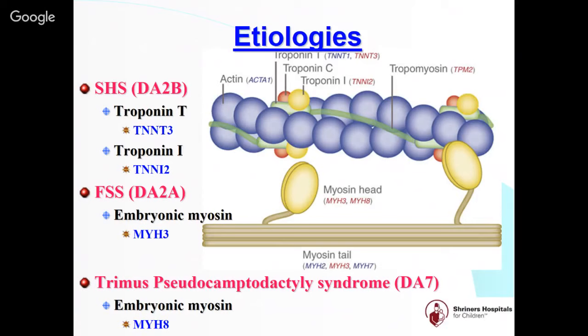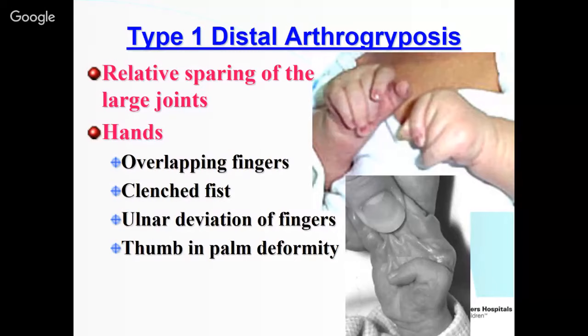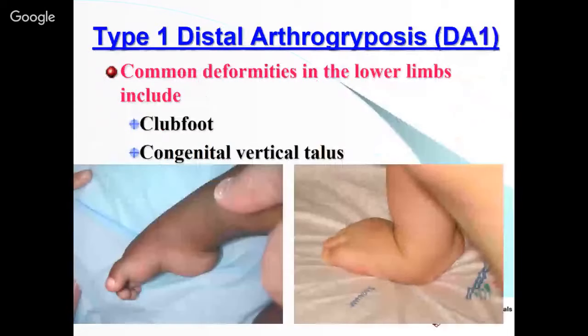So underneath the distal arthrogryposis, we have some called the classic distal arthrogryposis. And so they have these hand shapes, very common, where the thumb's inside the palm and the fingers are kind of over and the fingers are spread over to the outer side of the palm. They also get club feet.